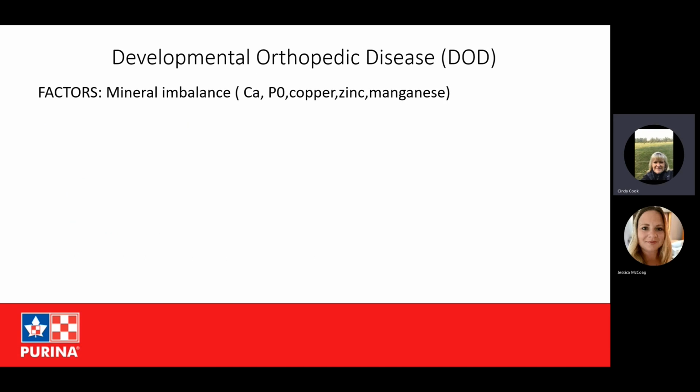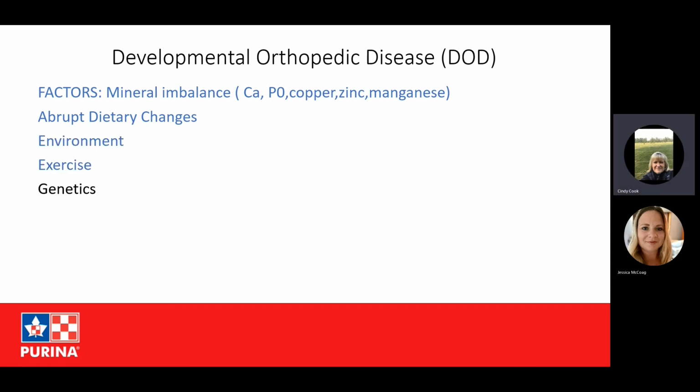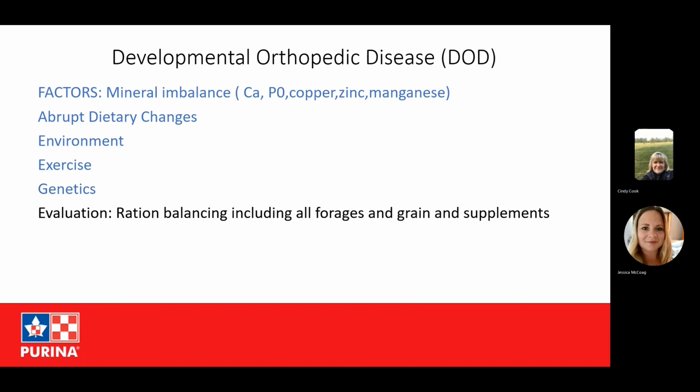There's a lot of factors for DODs and what influences this, and one of them being a mineral imbalance, abrupt dietary changes, the environment, exercise, genetics. Ration balancing, including all forages and grains and supplements. You need to look at the whole picture when you're looking at these youngsters to ensure that they're getting all that they need.